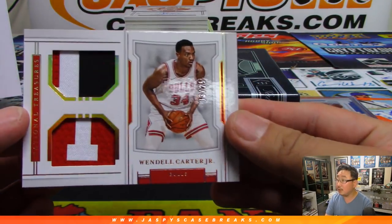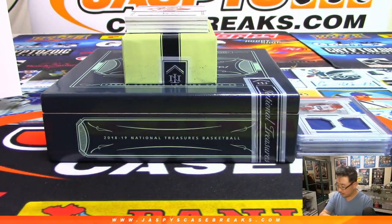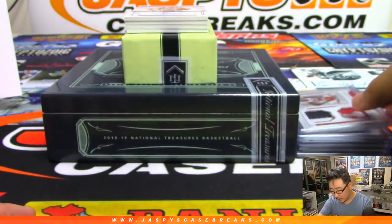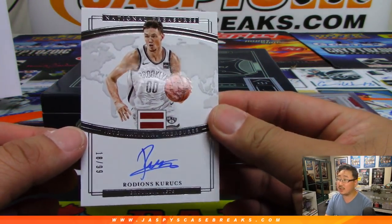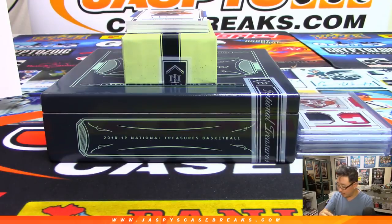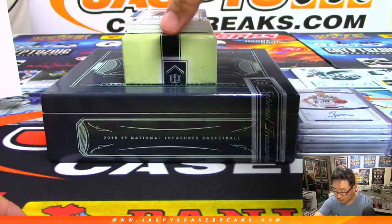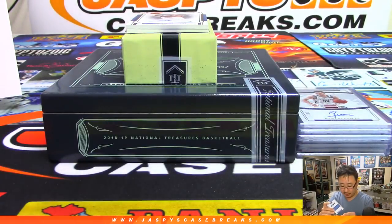There's Mr. Wendell. 3 out of 25, Wendell Carter Jr. EA with the Bulls. And 18 out of 99 for the Brooklyn Nets. Rodion Kurucs. International Treasures autograph for Jeremy 33 and Last Spot Mojo, Brooklyn Nets. Three more to go. 12 out of 99, JJ Barea. Mavs, Jeremy Tillman with the Mavericks.